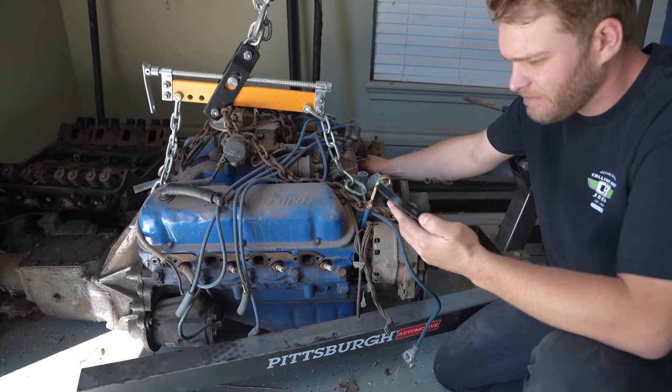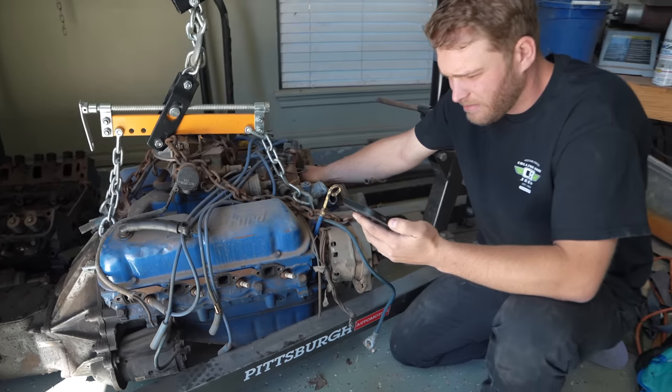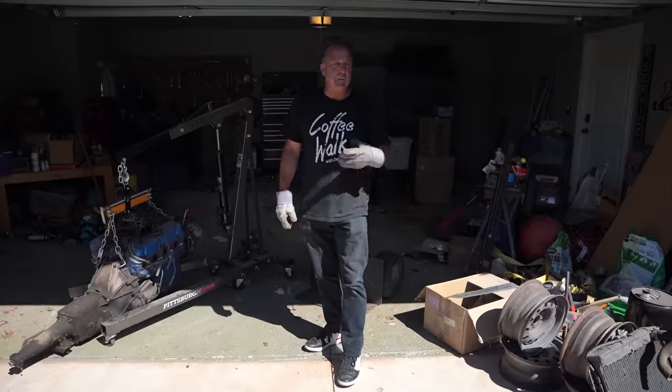Hey guys, Chris Fix here, and today I'm going to show you how to replace a water pump in a car. This is my dad's daily driver. I don't think that's right. So this car's been parked since 1990 when the prior owner found it.